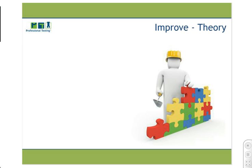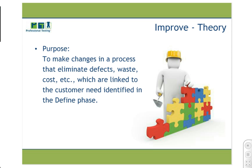Well, we know a lot of existing improvement models in testing and outside testing, and this is where our theory about lean test management connects with test process improvement models like TMM and TPI. Because when we look at things to improve the process, based on the things you have found, you can pick the best things from those models and use them in the implementation of the improvement here. So you want to make changes in the process to eliminate defects, waste and costs, linked to the customer needs identified in the define phase.